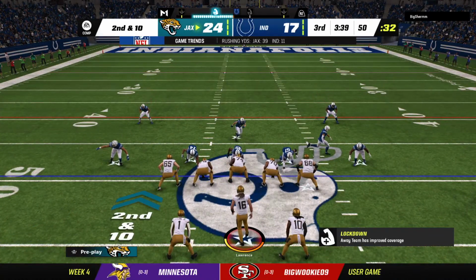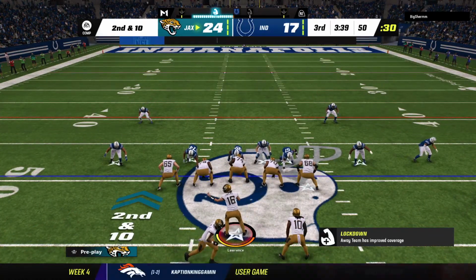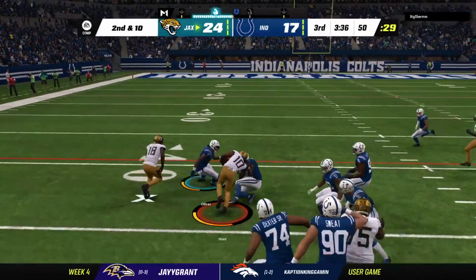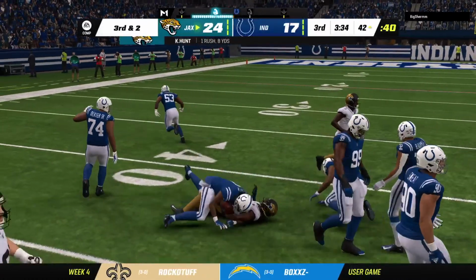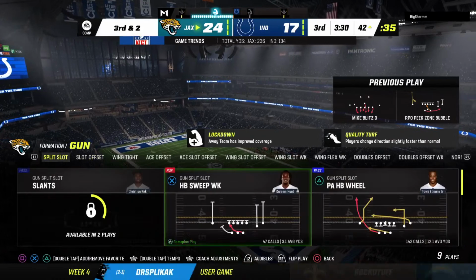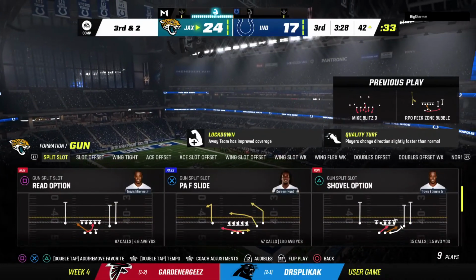Third quarter of a tight football game as we come up on a 2nd and 10. A first carry now for Kareem Hunt. And he's going to get this pretty close to a first down at the Colts 42. That'll leave them with a 3rd and 2 coming up. They got 8 yards there.